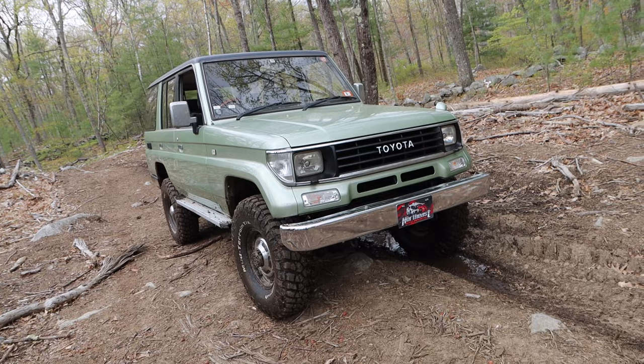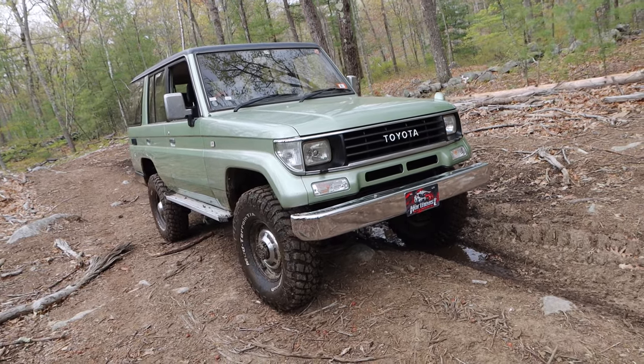Makes me really want a diesel in my Jeep. Too bad I'm poor. But anyways, amazing time. I love off-roading and I miss doing it. There's not a lot of places to go anymore and there's not a lot of people that actually go off-roading anymore.